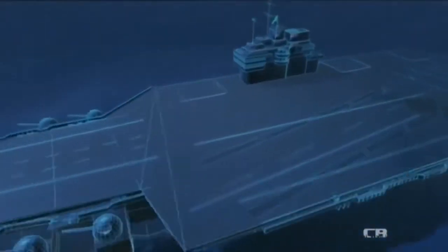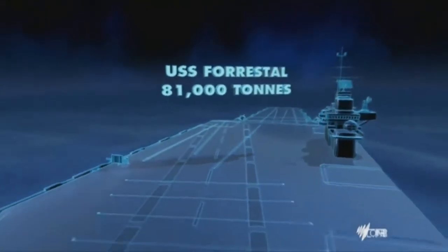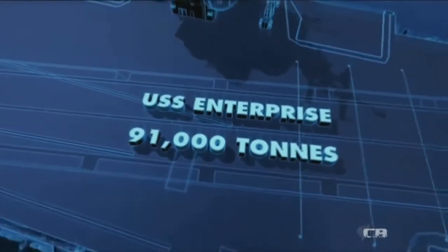The mirror landing aid allows the USS Forrestal to carry the world's biggest and fastest Navy bombers. But as a fighting ship, she has a severe limitation. She runs out of fuel after only 3 days of action. The Navy searches for a new type of propulsion system. It is so massive that they must build a bigger ship to accommodate it. The 91,000-ton USS Enterprise.